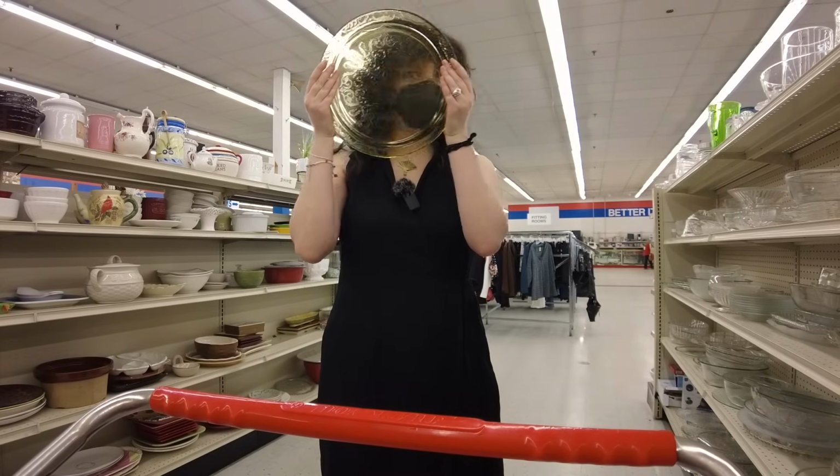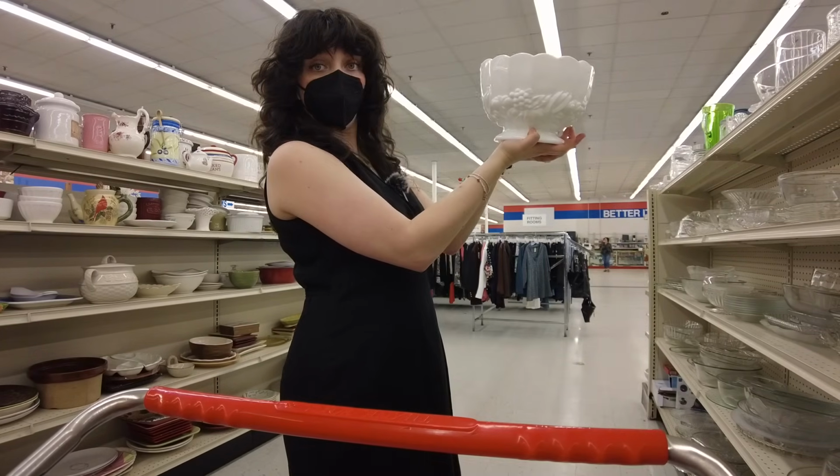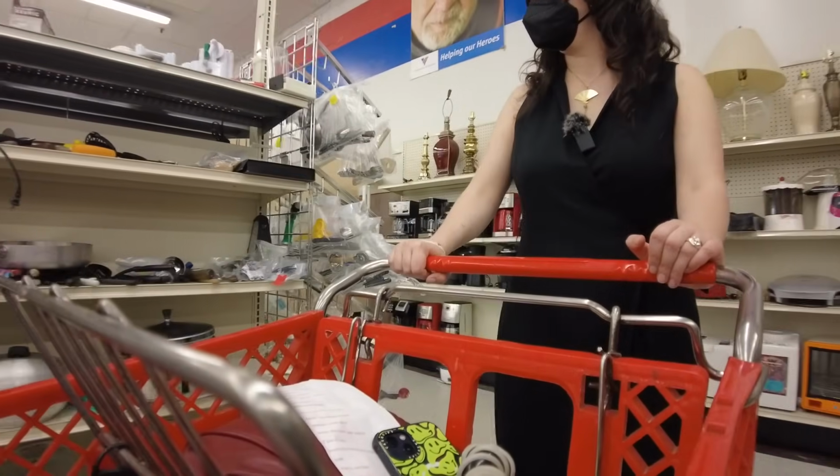Carla and Ricky recommended using cool vintage plates and trays under plant pots, or using cute glassware and mugs as propagation stations. So sweet.